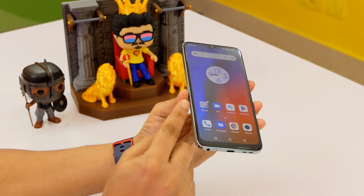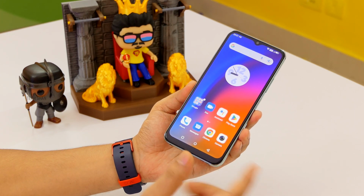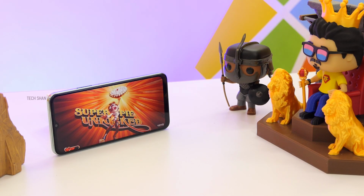Overall, the glass is 2.5D, but there is no info on what type of glass it is. And it also does not come with a pre-applied screen protector. That is a thing to note. You gotta get it separately. Overall, good display. I like it.